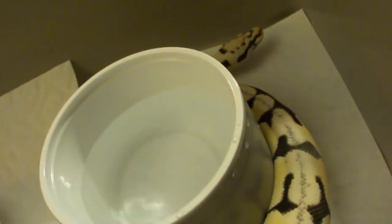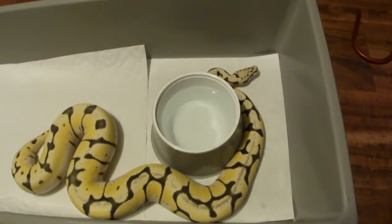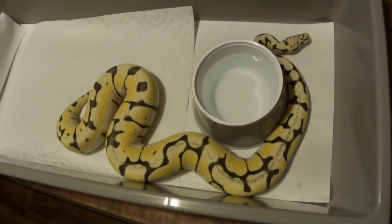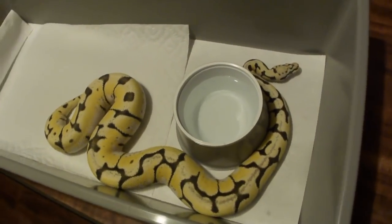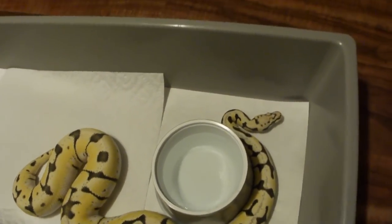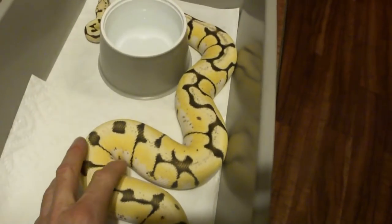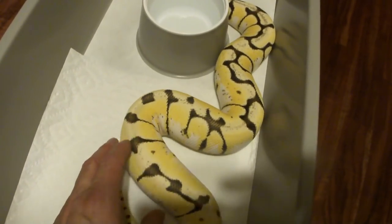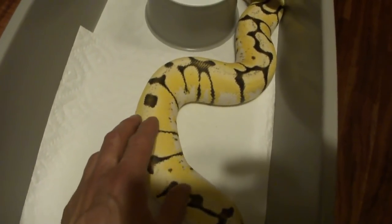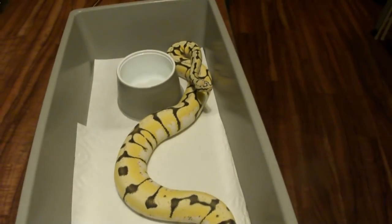That guy's just crazy. I want to move him down here. I guess there's a little better light. So this is probably one of my first investment quality snakes, I guess you would say. This is actually a Pastel Spider Desert Ghost female. It has the pastel gene, which makes her yellow. And then it has the spider gene, which kind of breaks up the pattern and gives it these cool little lines. And then, on top of all that, it has the Desert Ghost gene.